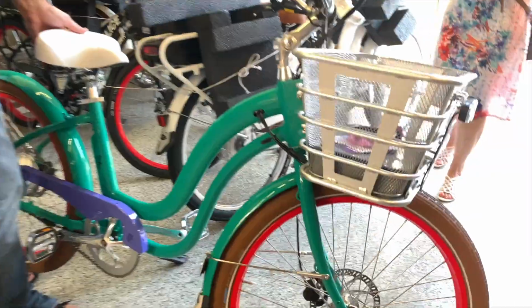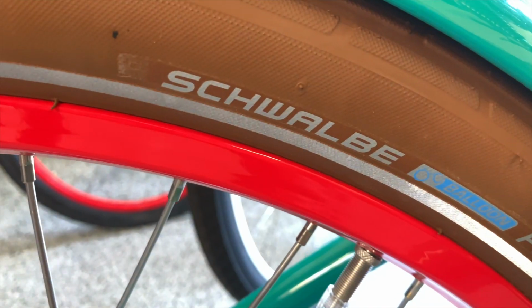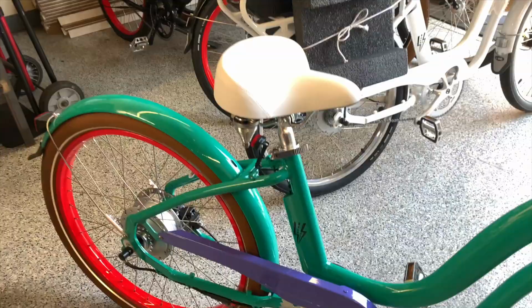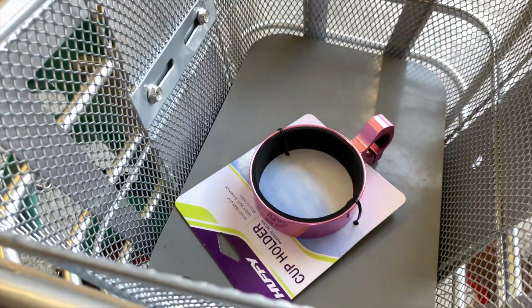So here we've got red wheels, red rims. German designed wheel, which is called the Schwalbe, and they come standard with the reflective sidewalls. A green frame, purple chain guard, white saddle, leather handles, silver basket, and a shocking pink cup holder.